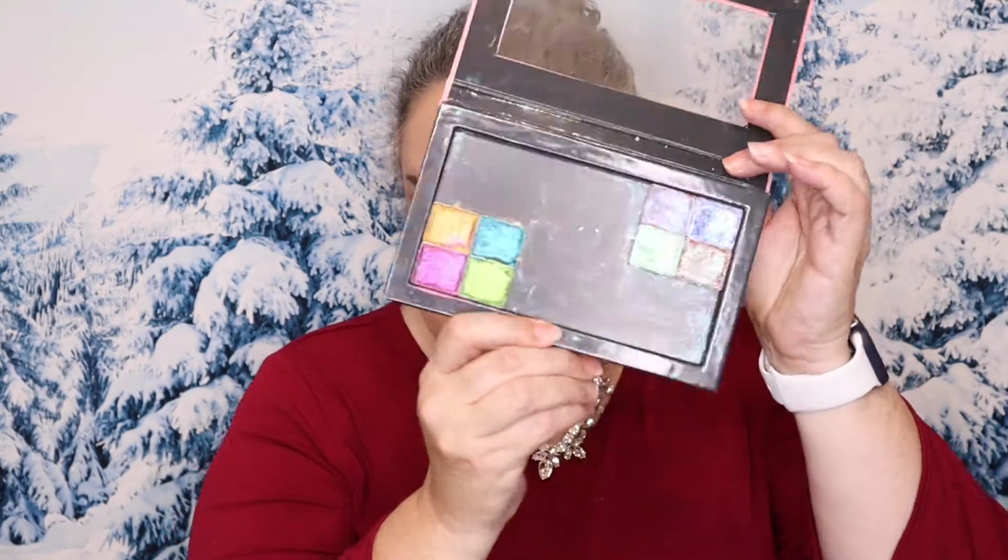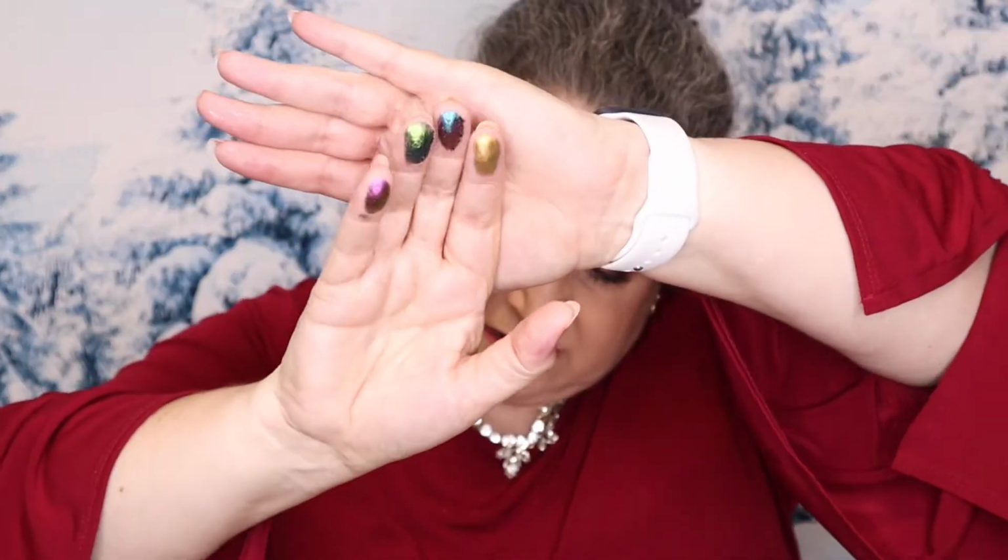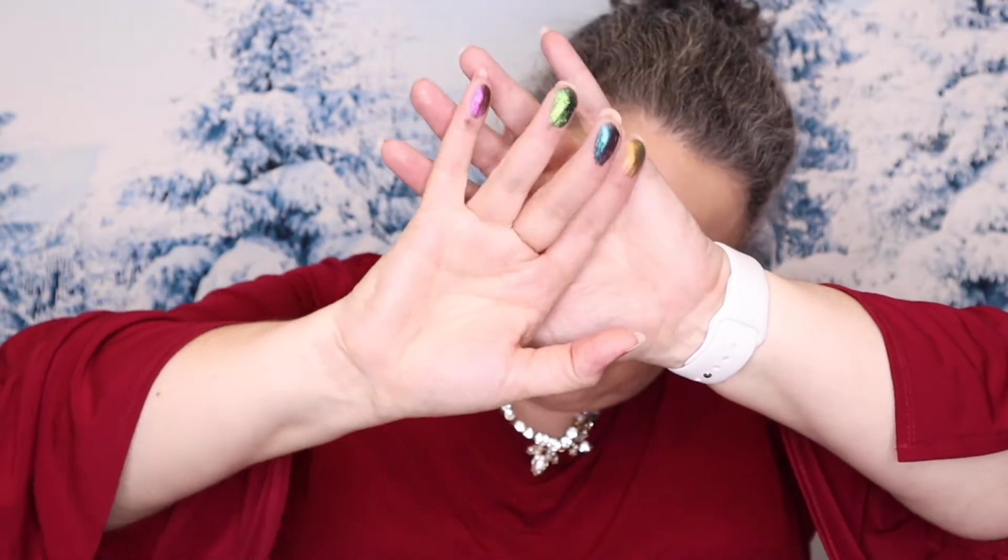Colande Cosmetics. I do have in here some of our multi-chromes and some of our glitters. I mean, these multi-chromes, they are stunning. Look how they shift tones. I mean, they're just gorgeous.